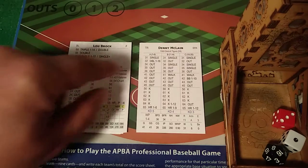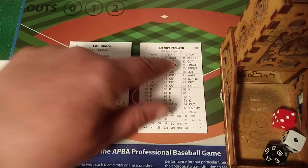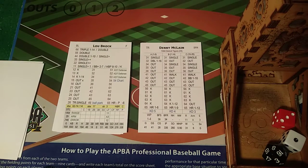31 is a blank on McLean's card in his B column. 31 is a single for Brock. So Brock singles. Javier scores. Tolan on 2nd.